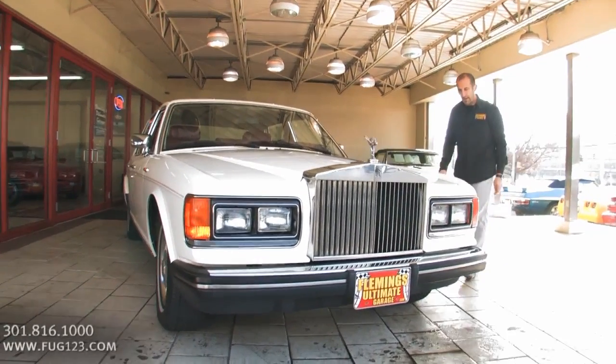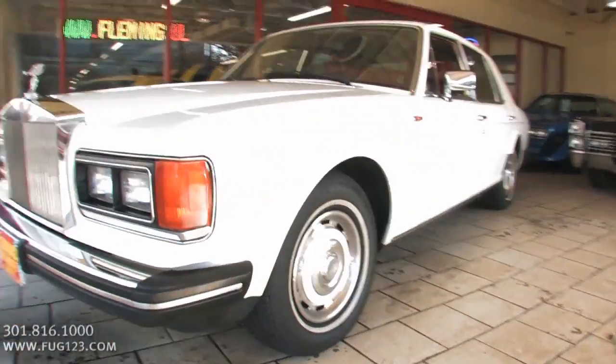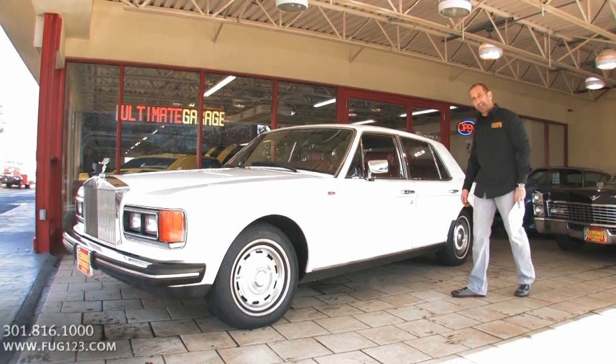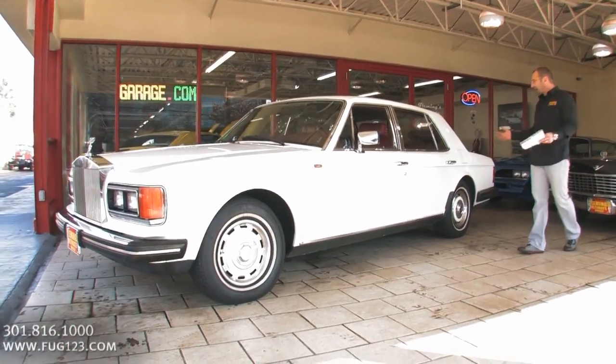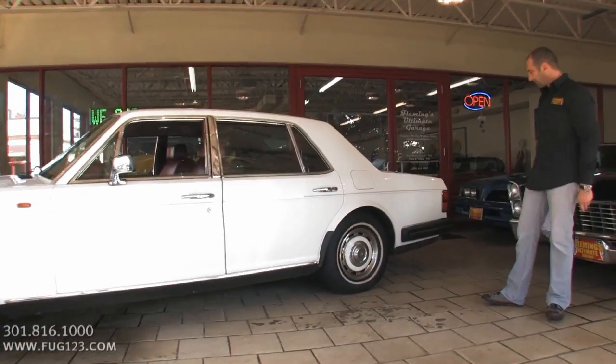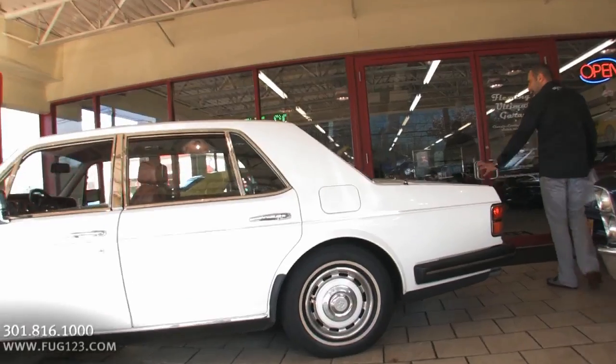So as we walk around, let's keep going. Stainless caps, the correct white walls on here, all right? Just a beautiful red pinstripe that matches the leather inside the car, and the styling has remained timeless. It's still a great looking car. Look around, keep walking around it. The back end is just done nicely.